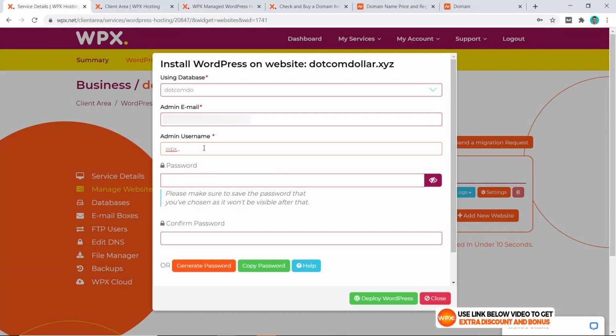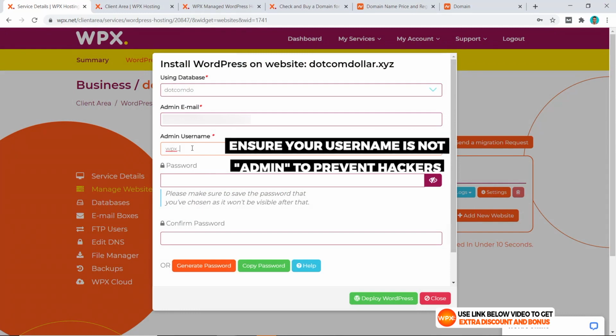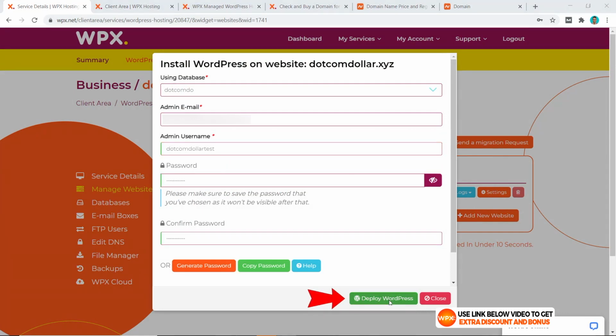Fill out your personal information. Make sure that your admin username is not admin, as that would make it easier for hackers to get into your website. Then click on Deploy WordPress.